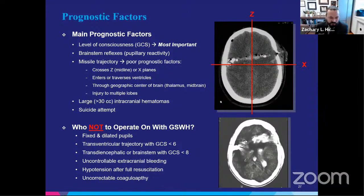Whether it's penetrating or perforating, if it's going through your brainstem or your diencephalon, you're not likely to do well. But if it's going through one frontal lobe and then out, or even both frontal lobes, potentially, you're still potentially salvageable in that case.